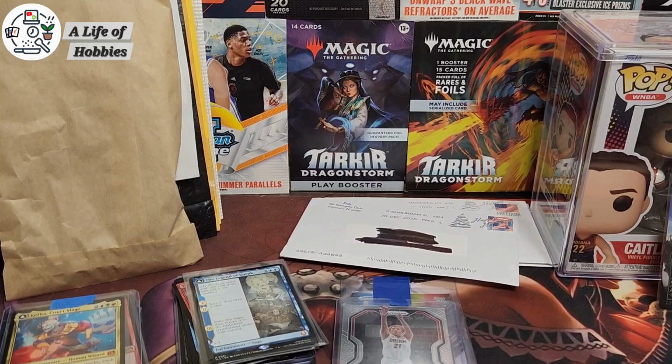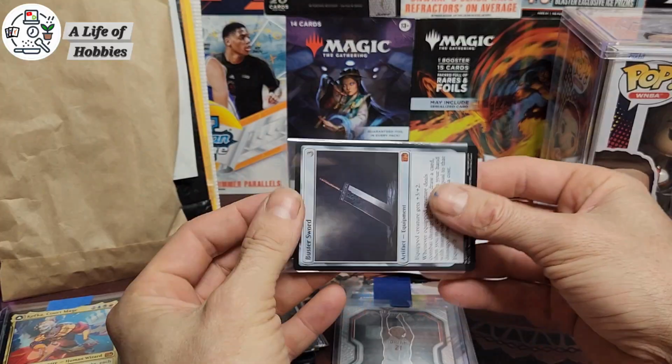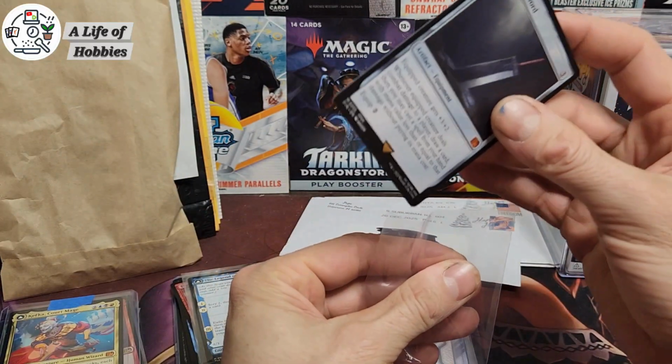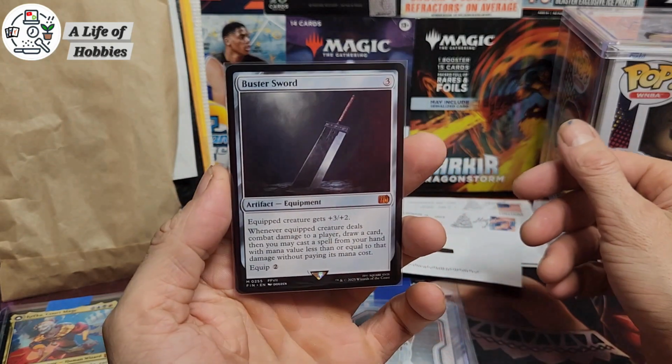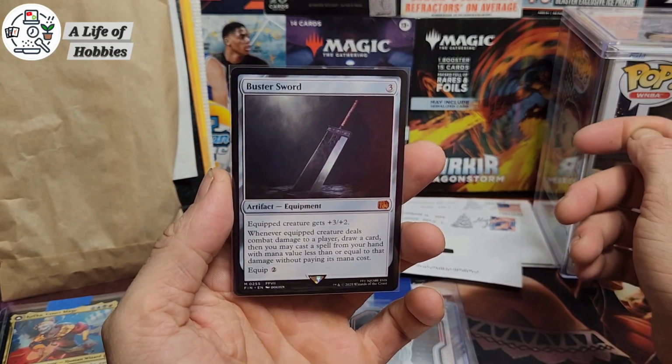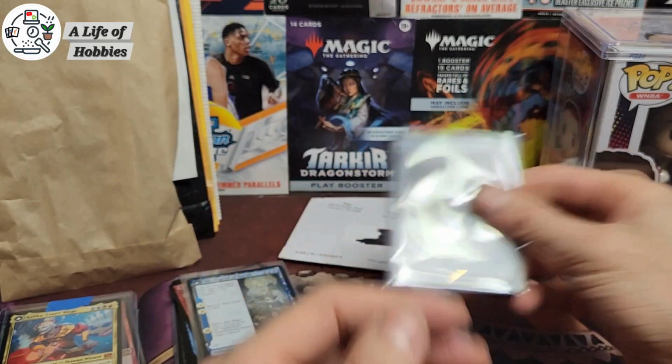Come on. There we go. Yeah, I'm just throwing that top loader away. But it did slip it in the other way. Alright, so there we go. One of the best artifacts in the Final Fantasy set, the Buster Sword. That is a pretty dope sword.